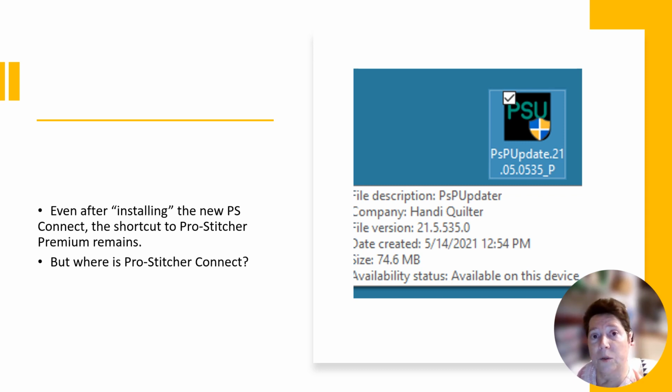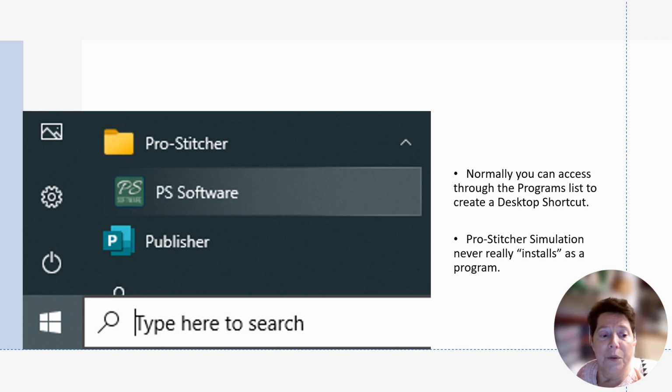But where does ProStitcher Connect go? Well, let's take a look. If you were to go down to your Windows icon from the taskbar in the lower left, if you're in Windows 10, and you clicked on your list of applications and software that you have installed on your laptop, you can normally access all the programs on your computer, and you can click on this and drag it over to your desktop area and create a shortcut.